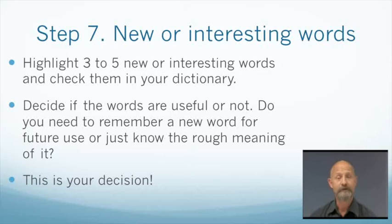Then, I suggest that you look these words up in a dictionary. Now, 3 words is not going to take you that much time. Now, you have to make the decision about whether or not this word is useful or not useful. You may have written down and looked up 5 words that are new or interesting, and you may decide that only one of them is worth recording in your active vocabulary, something that you really want to learn. This word you translate to what I call a working list.